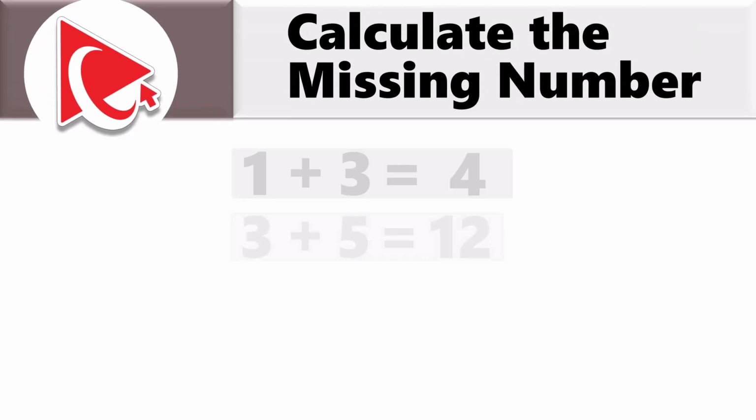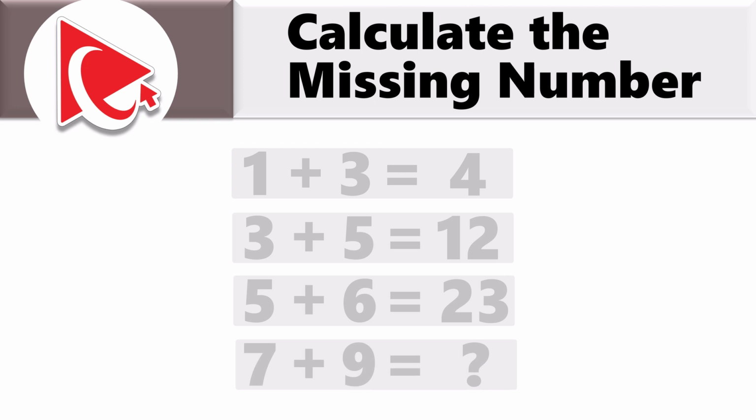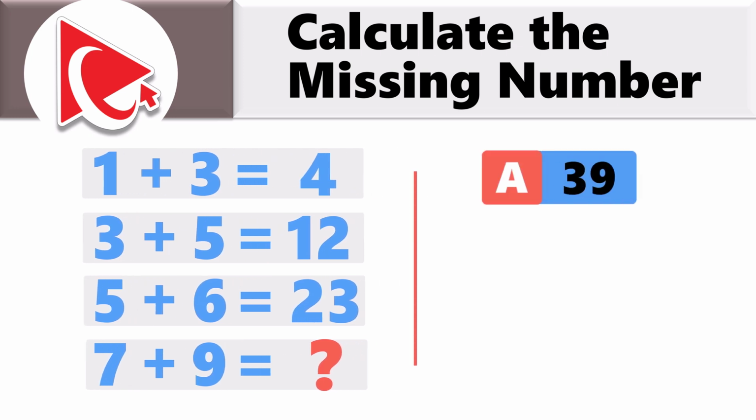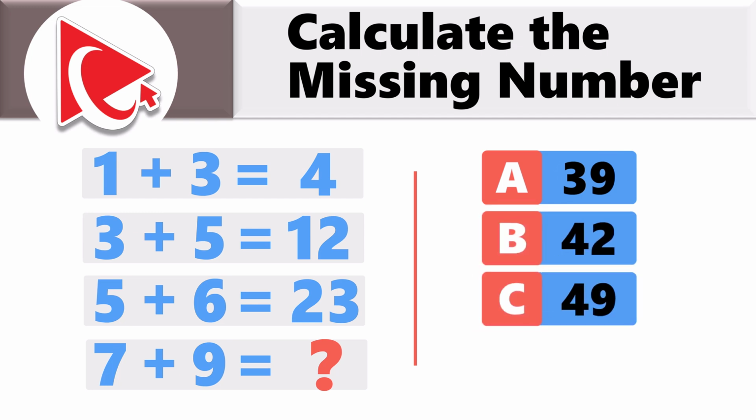You're presented with the series of equations. The first one is 1 plus 3 equals 4. The second one is 3 plus 5 equals 12. The third one is 5 plus 6 equals 23. And the fourth one is 7 plus 9, and this is where you need to calculate the missing number. Once calculated, make sure to select the missing number out of 4 possible choices. Choice A, 39. Choice B, 42. Choice C, 49. And last but not least, choice D, 56.